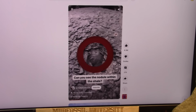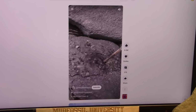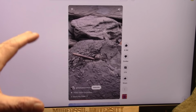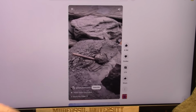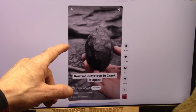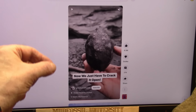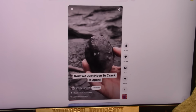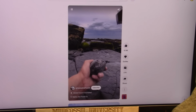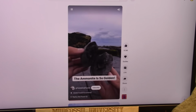Can you see the nodule within the shale? You hear thump, thump, thump. That's like a hollow stuff. It's got a lot of voids and vacuoles. Now watch this ball. He's taking it out. Now keep your eye on this. That could be the stalk. There's going to be a stalk that comes into that, and that's where the coil is going to go. Let's keep watching. He's going to crack, and they usually crack right around the center. There it goes. Boom. Now watch.